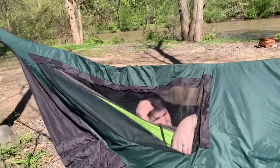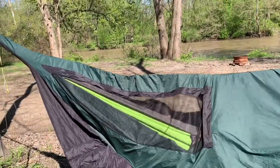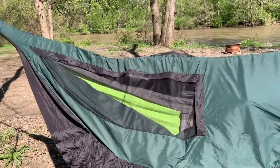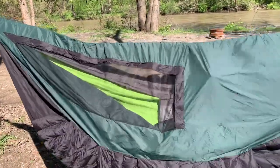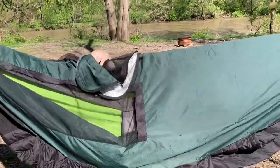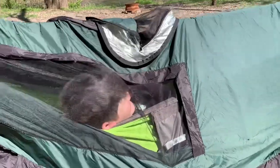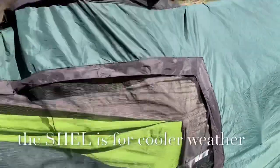We're out here at Sugar Creek, and currently it's about 70, but tonight it's going to be down to 40, and we're expecting 20 to 30 mile an hour wind. So I could see one downside right now is in the summer, this thing is going to be way too hot. Well, I think I was more for winter.